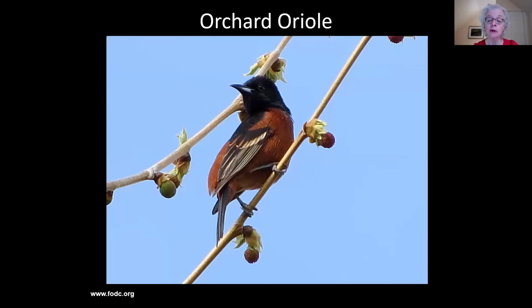An orchard oriole looks very much like a Baltimore oriole. It has the same sound, the same habits, the same kind of hanging woven nest, but they're brick red rather than orange, and not nearly as common as a Baltimore oriole in our area.